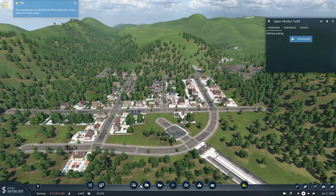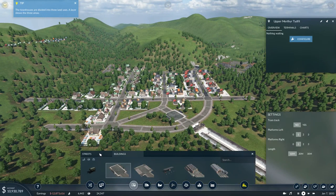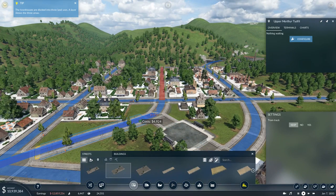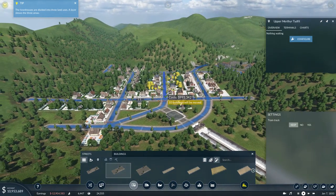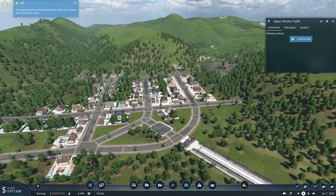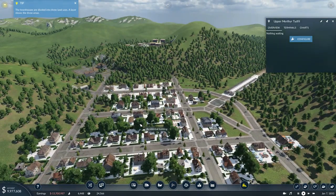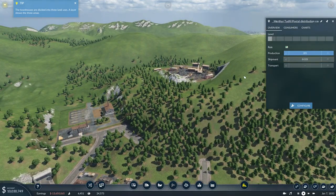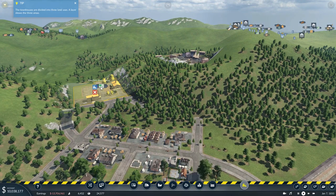Now, it looks a bit... Could be a bit tight. Ooh, the game has done it for me. Now, see? The game built a road. Now, albeit small road, it did actually work. Right, this is postal distribution office. Let's get rid of that.